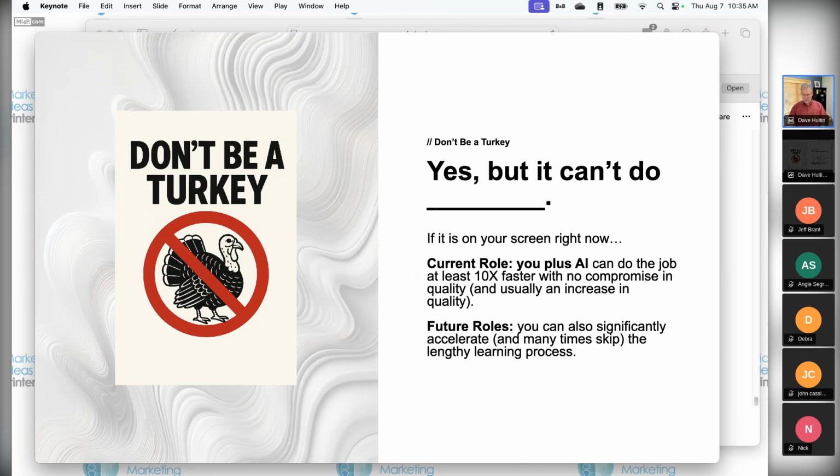What about the future role? How do you avoid being the turkey in that future role? Well, with the future role, you can also significantly accelerate and in many times skip the lengthy learning process. Because the best way to learn something is to do it. And that's what we just did with that AI workflow prompt. We were actually doing AI with AI. That's the best way how to learn to do something with AI.